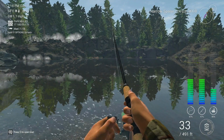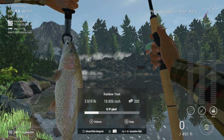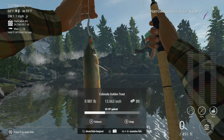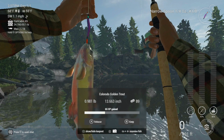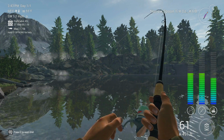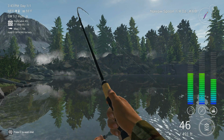This could be a nice size. Possibly a trophy, not sure. It's just a standard rainbow, but it's 2.6 pound, 202 bucks, 63 XP. Look how much XP they're worth. It's not even a pound, it's worth 89 bucks, and it's got 65 XP that comes along with it. These Colorado Goldens are incredible. Please, I beg this as a trophy. I've been fishing here for quite a while now. I've had a few fish, like we're up to 28 pound in the net.